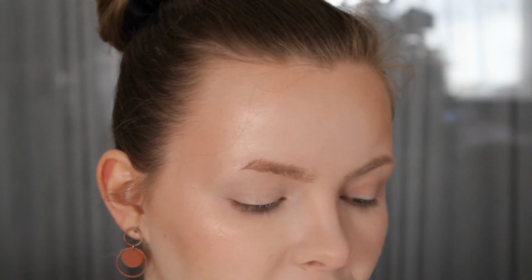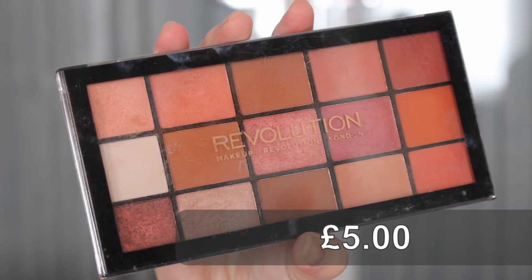And you just pat it over your lid and it completely blanks out your lid. I have tried using this as a concealer a couple of times. The only time I like to use it as a concealer is when I have a really obvious spot and it needs covering. This will do it. It's just very thick, so be aware of that. Also, bonus, smells amazing. For eyeshadow, I've picked the Revolution Reloaded Neutrals 2 palette.